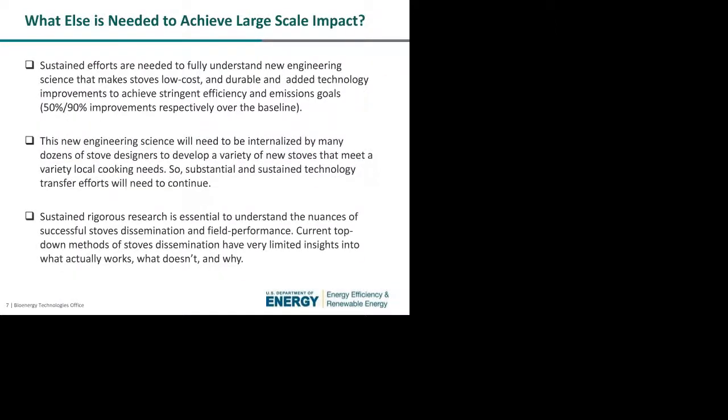So what else is needed to achieve large-scale impact? By the end of the projects, we will have existence proof showing that via the use of knowledge and technologies, we can improve the efficiency and we can reduce emissions. But it would be a little premature for us to suggest that this solves the problem and that they can be deployed successfully without further efforts, or that we've solved all the technical hurdles and now these can be deployed. So what else is needed?